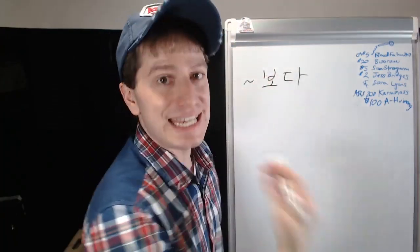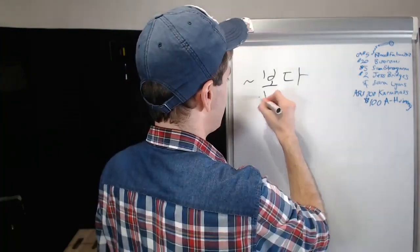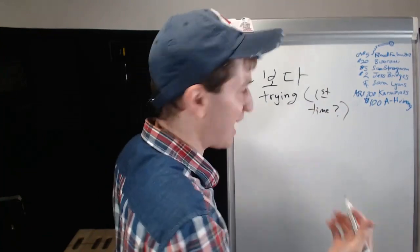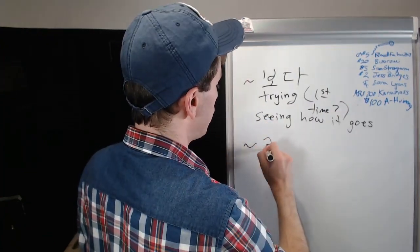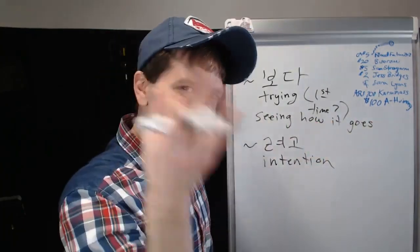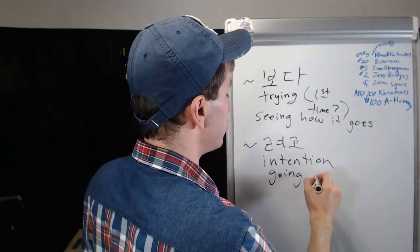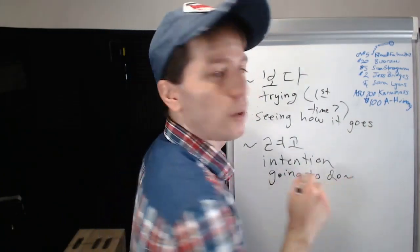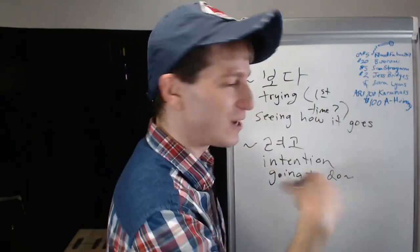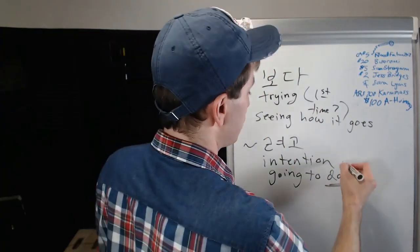Remember, 보다 means seeing. So you're seeing how it goes. You're just doing something. So trying it, maybe the first time, could be. This doesn't mean it's the first time. You're trying it out, seeing how it goes. And then the 요거 form literally means just intention. But you can also translate it in your head when you're going to English as going to, like you're saying, I'm going to do something. Going to do, not going to the store, but going to go to the store. Going to do, going to verb. Some verb here. And it shows that you're actually attempting to.